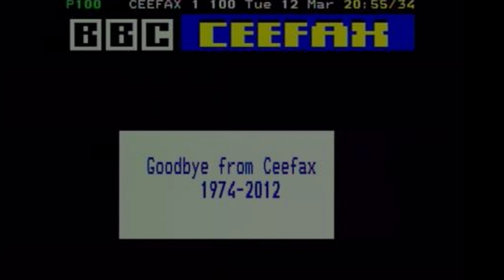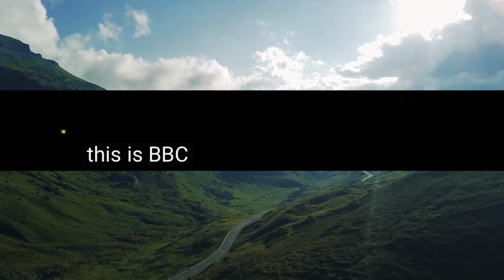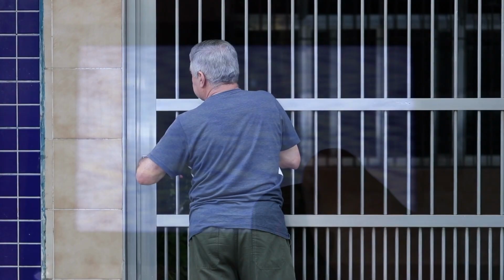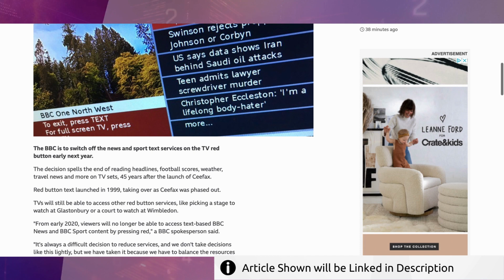The screen, empty and black, reads only the words, Goodbye CEEFAX, 1974 to 2012. After 38 years of bringing families together and setting a stone for what we now take for granted, like closed captioning and TV guide menus, CEEFAX closed its doors and said goodnight for the very last time. BBC Red Button, formerly known as BBC i, took over its spot in 2012, serving as a replacement for Teletext. It was set to be pulled off air in January of 2020 due to budget issues. Here's a BBC promo explaining the proposed change.